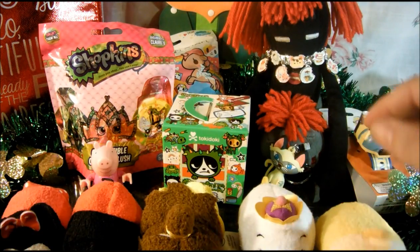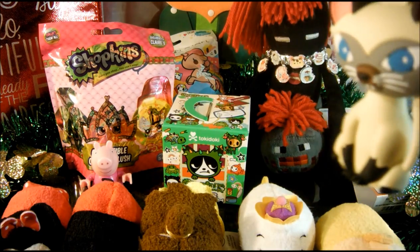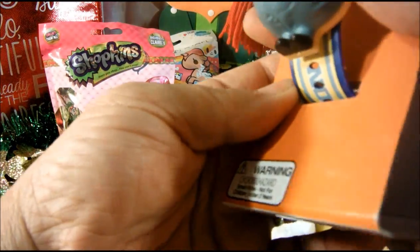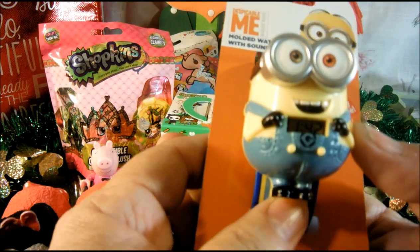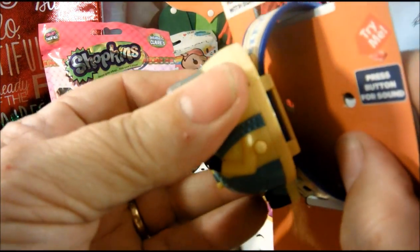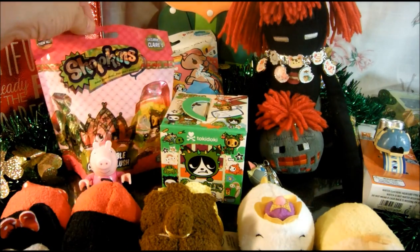So, there's him. And then, bad people opening bags in the stores. I did buy this one. And this is Siam. And then I found this cute little watch. It's a Minions watch. And you push the little button. He's just so cute. He does not come up, so the time is right there. So that's him. And oops, then we got a couple of blind bags.